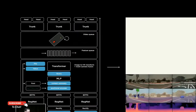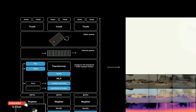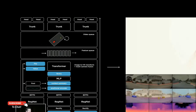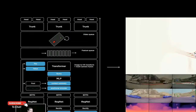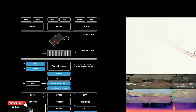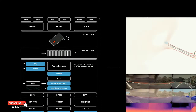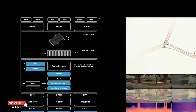So here's putting everything together. This is what our architecture roughly looks like today. We have raw images feeding in on the bottom. They go through a rectification layer to correct for camera calibration and put everything into a common virtual camera. We pass them through RegNets, residual networks, to process them into a number of features at different scales. We fuse the multi-scale information with BiFPN. This goes through a transformer module to re-represent it into the vector space in the output space.